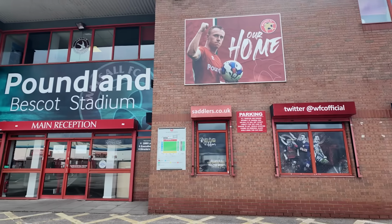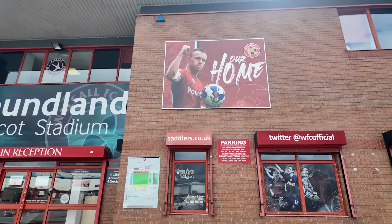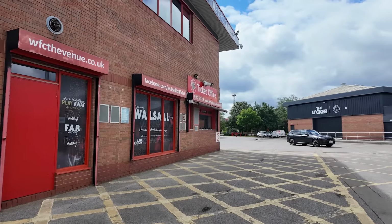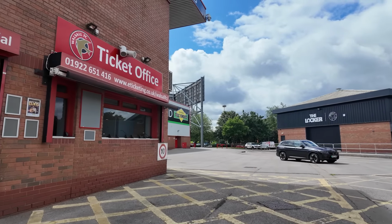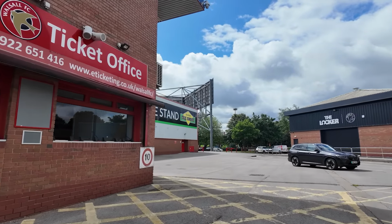Every time I'm passing up from Cheltenham to Manchester, I go via the M5, M6, and I look over and I see this wonderful stadium. So yeah, it always brings back fond memories, because I'm normally off to a happy place, albeit not here in Walsall. Nothing wrong with Walsall, guys.